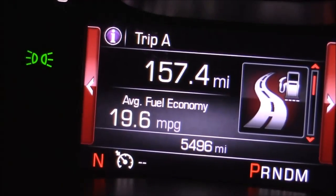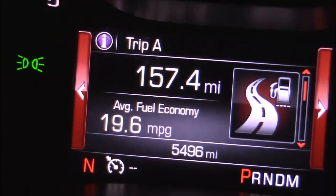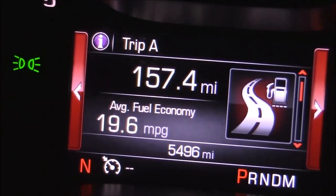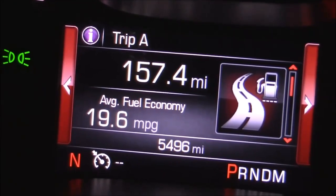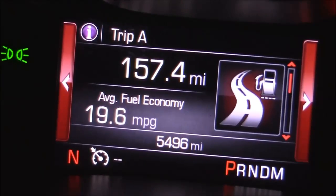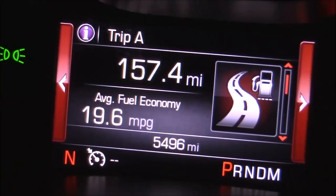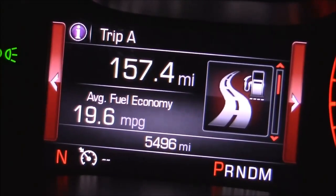19.6 miles per gallon doesn't seem like a lot, but this is all city driving. I've been running the throttle pretty hard, doing acceleration testing and the like. So overall, this isn't very bad. Because if it was the V6 being driven in the same conditions, I'd be looking at around 15 to 16 mpg. And we have a lot more driving to do, especially on the highway. So stay tuned.